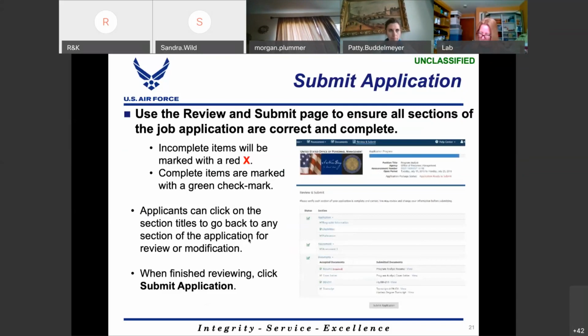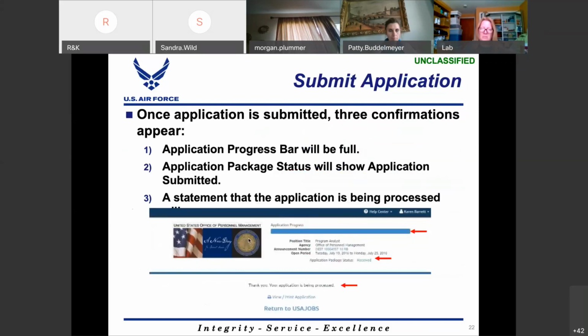Once you've hit the submit button, a screen similar to this will pop up giving you the application process, showing that your application status is received, that it's being processed. The system does have to scan the documents through an antivirus. So initially, when they look at the status of their application, it could say incomplete. Once everything is done being scanned, they should be able to go back in and it's saying that it's been received with their application.